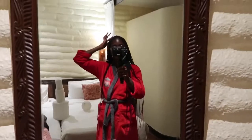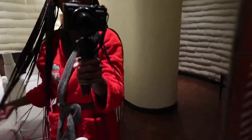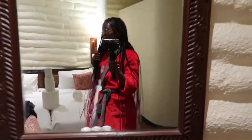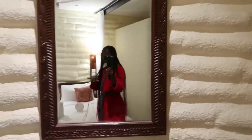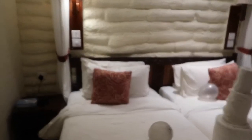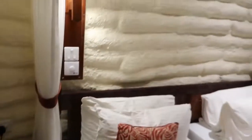Then we have a mirror here. That's the mirror. Then we have here the beds. We have two beds here, the sockets.